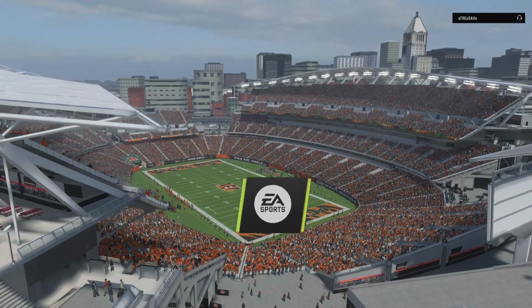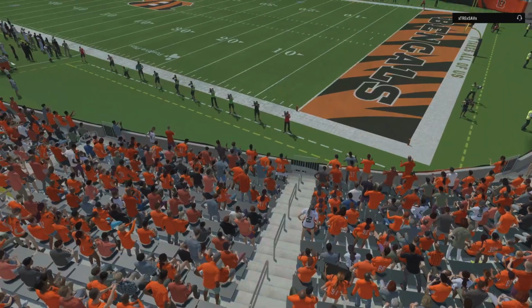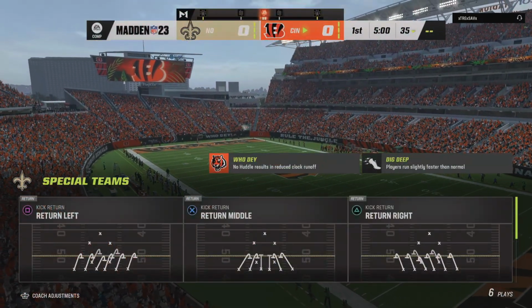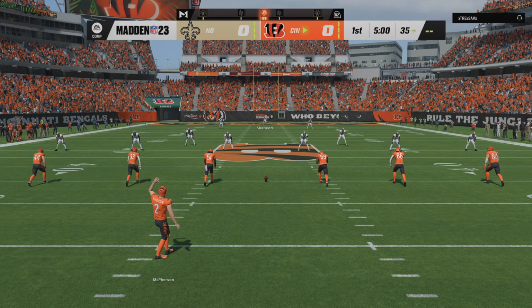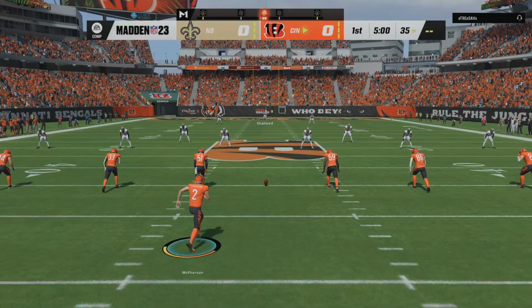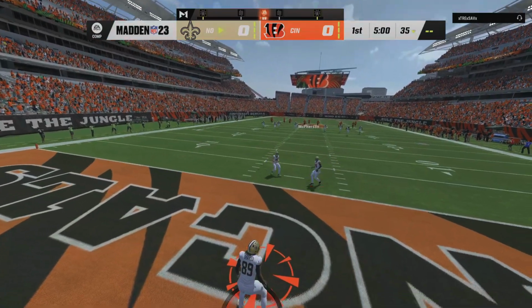EA Sports brings us to the banks of the Ohio River and Paycor Stadium in Cincinnati. Coming up, we've got a good matchup on tap between the New Orleans Saints and the Cincinnati Bengals. We are set to go. Evan McPherson to do the honors, and we are underway from Cincinnati.